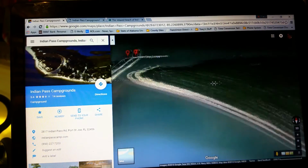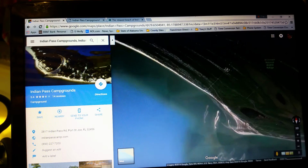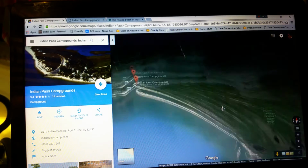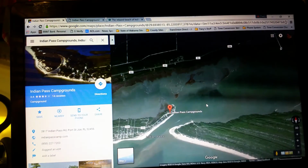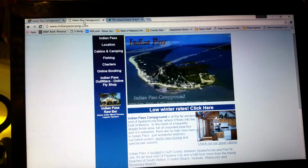So we may actually take a day and go out to St. Vincent Island. Although it looks like there is really nothing there to see unless you're a bird watcher or an alligator or a seashell collector. Maybe you might find some stuff out there. You might go out there and hunt for some alligators. But very, very, very beautiful place to go.